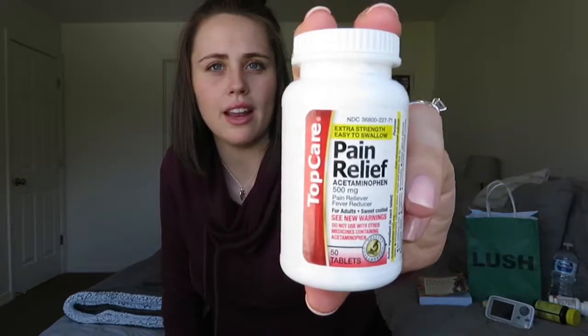This is the one that I have right now. Just pain relief, acetaminophen. You can also get the Tylenol version of it, which is pretty much the same thing, I think. Just to always have it handy in case I get a headache or a migraine or something like that, so that we always have it on hand.